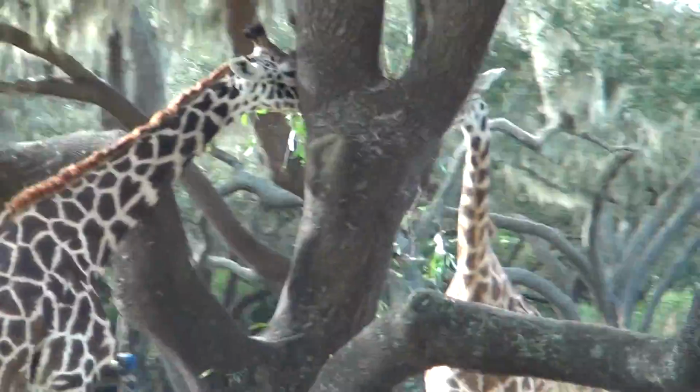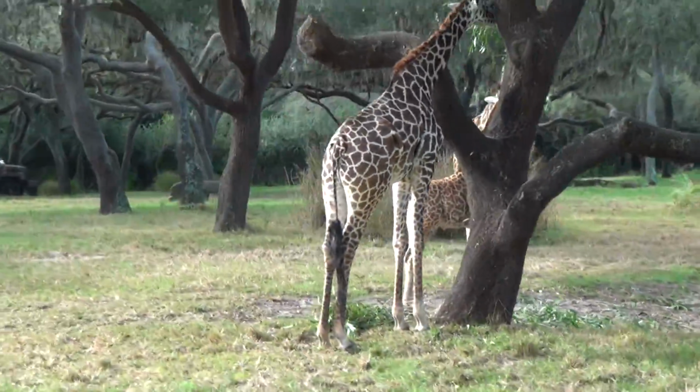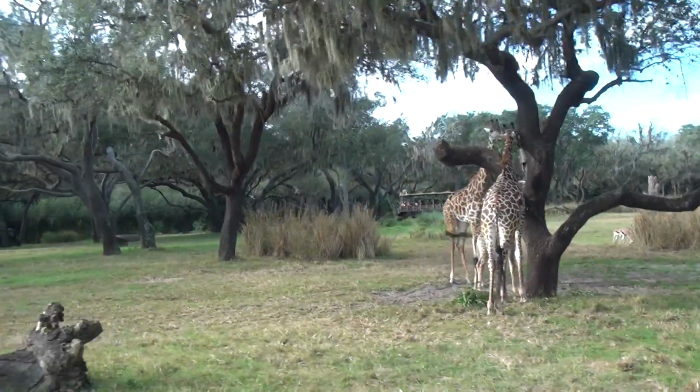Another thing about the giraffes, their hearts are huge. In fact, their hearts alone weigh about 25 pounds and are about 2 feet long.